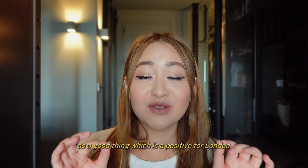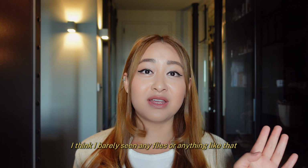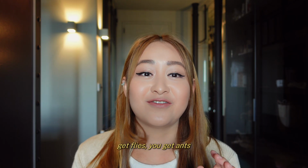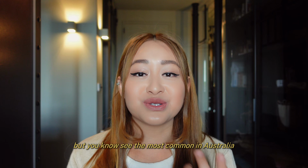So a good thing, which is a positive for London, is that you barely see any bugs here. I think I've barely seen any flies or anything like that, but in Australia there are so many bugs everywhere. You get mosquitoes, you get flies, you get ants. I mean, you have ants here, but you don't see them as common as in Australia.